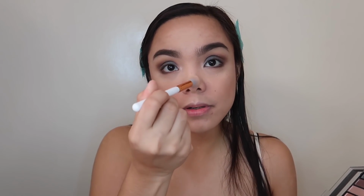And then my lips. I have two Wet n Wild lipsticks here. So, I heard a lot of good reviews about their lipsticks kasi maganda talaga. So, I only have two shades, a darker shade and a nude one. So, let me open the nude one first. This one, which is in nude. This one, which is a dark lipstick.